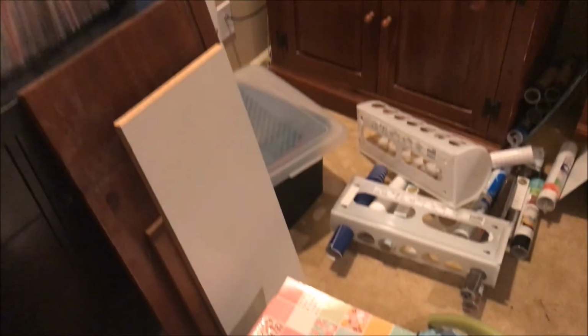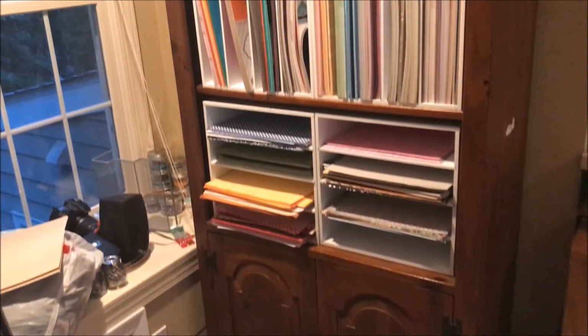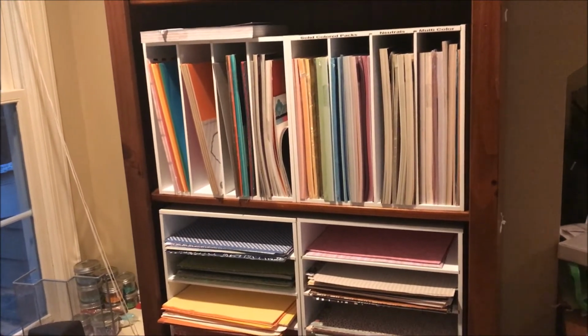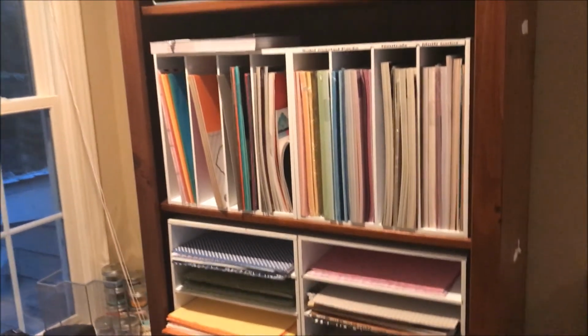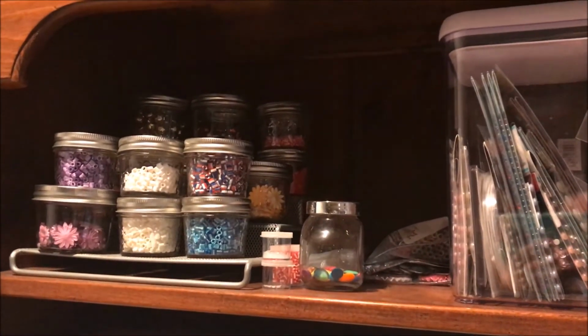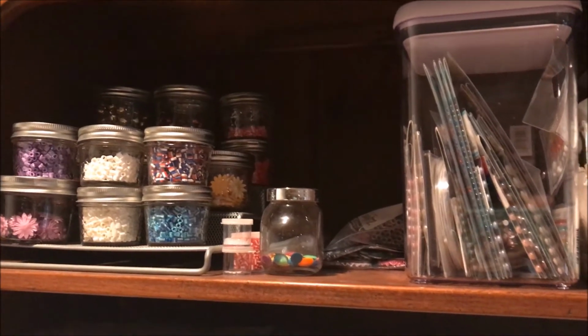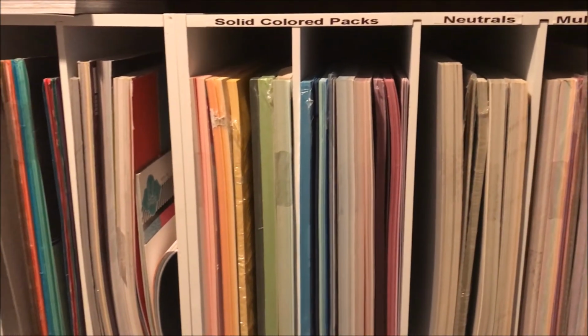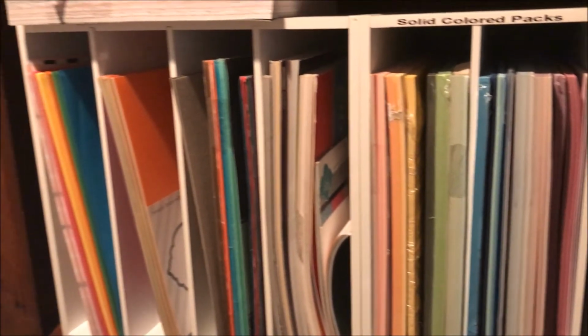So that's that. I have a serious paper problem, which you will see as we walk around the craft room. That stack on the floor was a giant pile of paper pads. Here is the beginnings of my organization with my paper. I'm trying to get things under control, and it's slowly getting there, but I'm not quite there yet. Up top, these are perler beads. I use them to make my own enamel dots, so I have them all sorted up there. I have a ton more, but they haven't been sorted yet. I also had some embellishments up there on the top. Again, this is my in-progress paper storage.